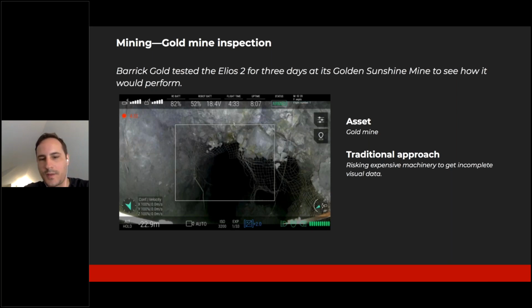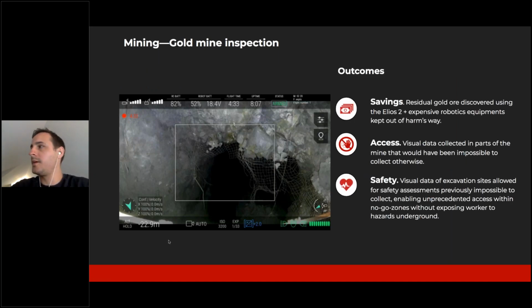They can cost $100,000. So you don't want to just send one of those casually into an unstable place, but sending a drone in to collect visual data, see what's going on, turns out to be incredibly effective. So again, the traditional approach, you send a person in, they look around. Here, you wouldn't even send that person in because it's just too unstable and too uncertain. So you have a situation where you kind of just don't know. But using the Elios 2, the company was able to realize some significant savings.